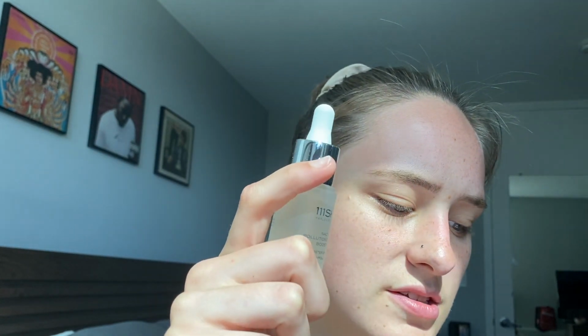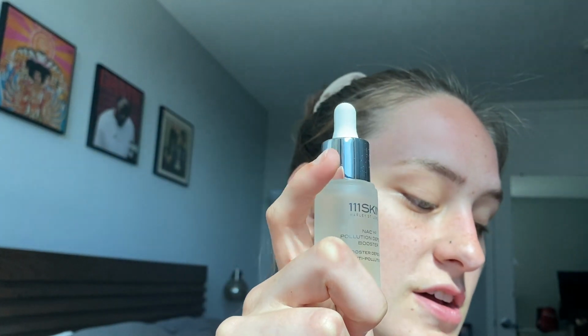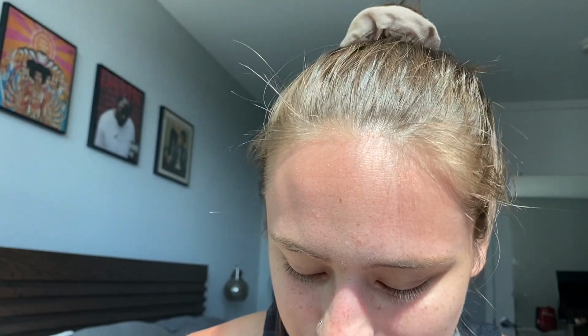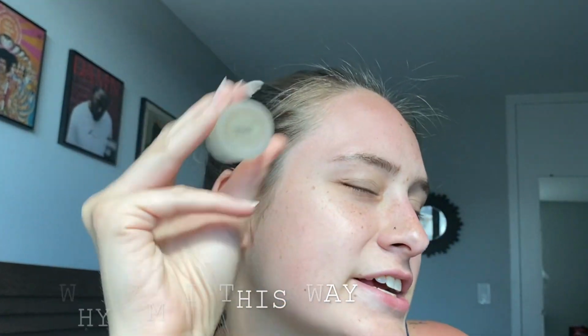It's called 111 Skin Y2 Pollution Defiance Protector. The MSRP is $135. What? For the harmful aggressors of the digital age? I cannot. Wow, what a reach. Anyway, I guess I'll try this. Directions: shake well before use. I guess that's all. Shake it like a Polaroid picture.